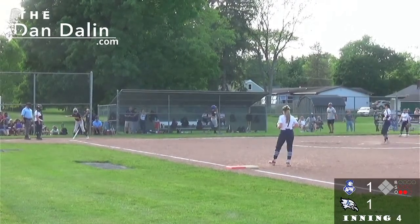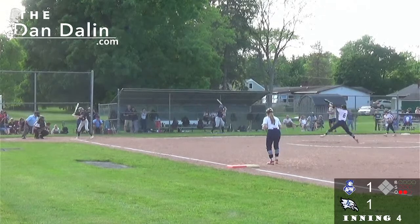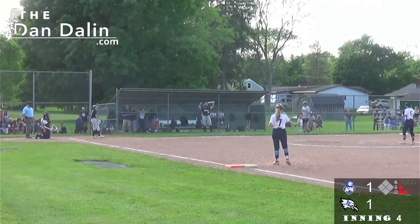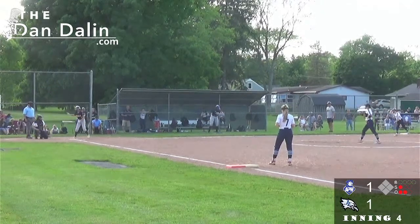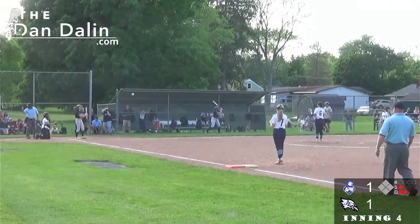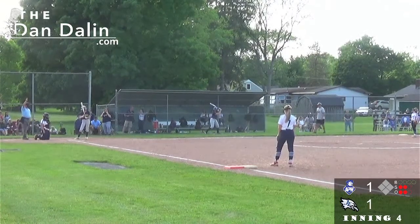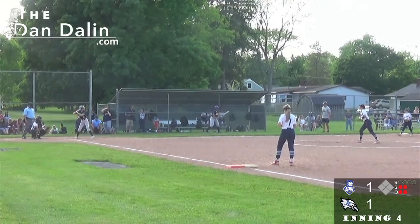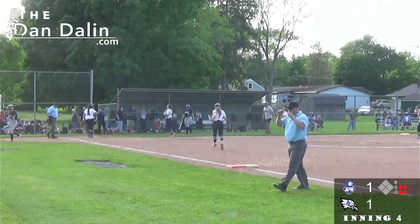Here's Chelsea Trumbull. She went down swinging her first at bat as well. First pitch swinging, strike one. Lexi DeFalvaro is pitching as expected. Chelsea way underneath that one and late. No balls, 2 strikes. Swing and a miss, strike 3. The Rebels go down in order.